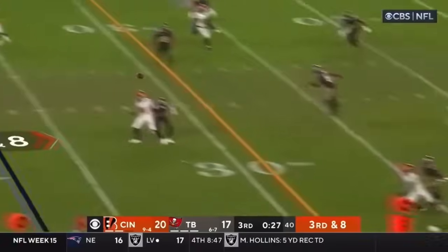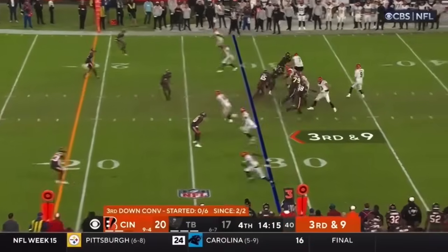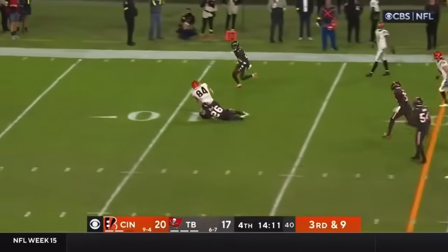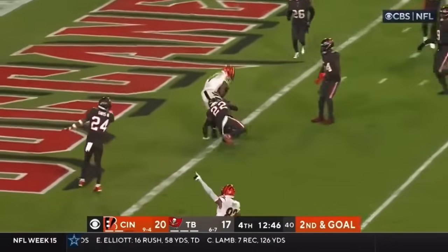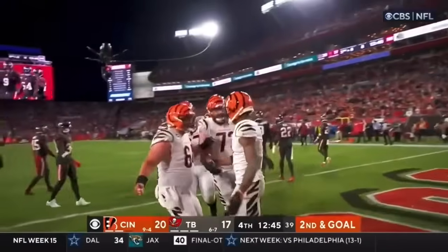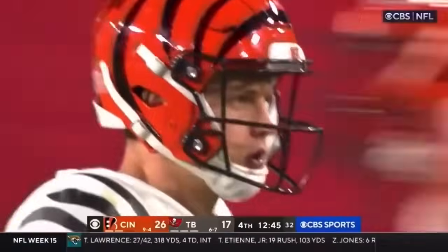Here's the 3rd and 8. And that is caught by Chase. Field goal range, you have to preserve that. No sacks here, Jim. 3rd and 9. Finds it. 2nd and goal. That's Chase, and that's a touchdown. And there it is. Joe Burrow was tied with Brady for the most fourth-quarter touchdown passes this season at 14, and he takes the lead.